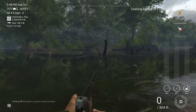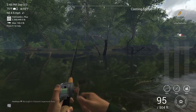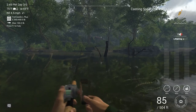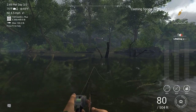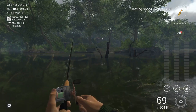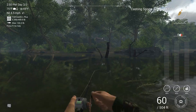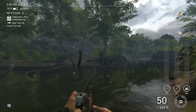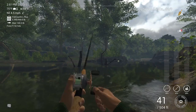Yeah, I think I was doing a little bit of a lift and drop, and that seemed to be... lift and drop is a lot harder to get now than it used to be. It used to be all you had to do is go like this and then go down. Now it's twitching.